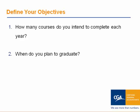So you're going to define your objectives. How many courses do you intend to complete each year, and when do you plan to graduate? Because you've made the commitment to be in the program. So next you need to decide as part of your objectives how many courses you intend to complete each year.